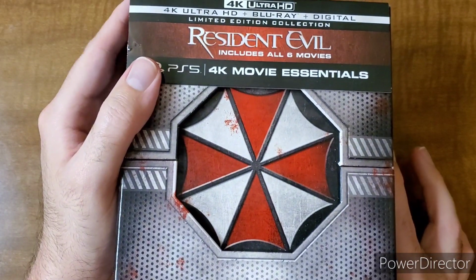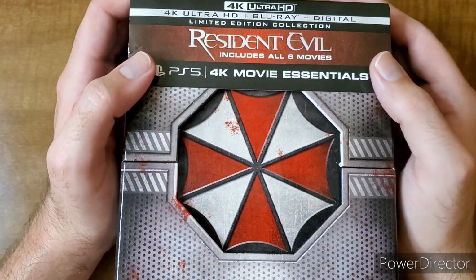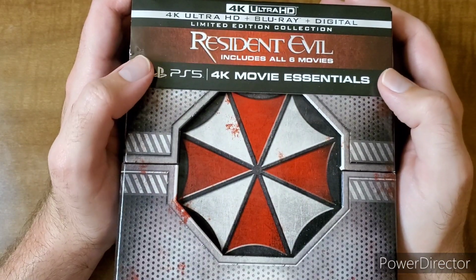And then I ended up getting my 4K Blu-ray player, which is my PS5 for the moment. And this one is kind of fun because it specifically says it's the PS5 4K movie essentials. Probably because it's Sony made, all of these are owned by Sony, so they're like, hey, these are the best movies you can get for PS5.